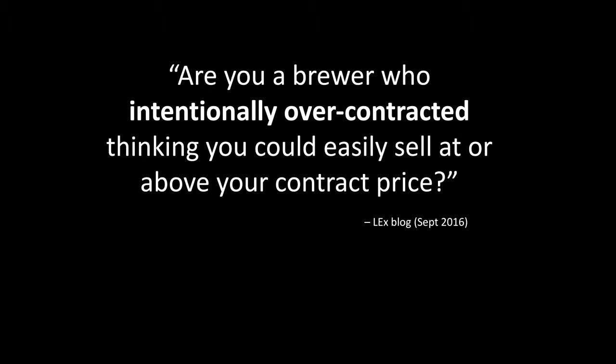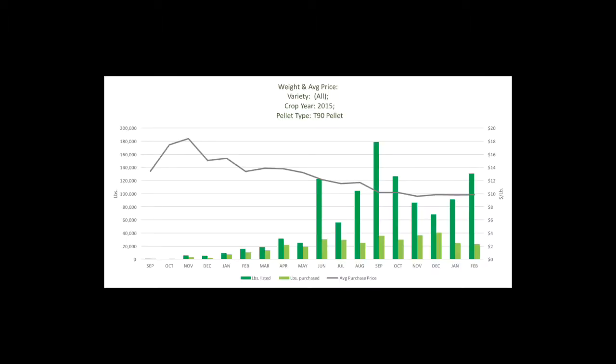Then there's a third, very unfortunate factor that's part of the problem, even though it shouldn't be. Whether driven by greed or residual fear from those brewers who've been around long enough to remember the shortage many of us faced in 08-09, it's clear that some brewers have done some intentional over-contracting. Many of those brewers are now stuck with contracted hops that they simply don't need, and many of those are multi-year contracts.